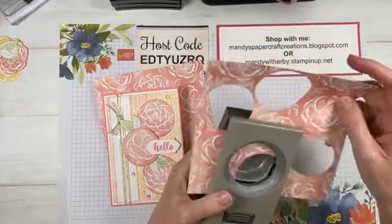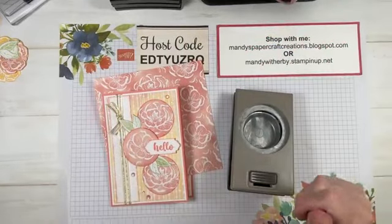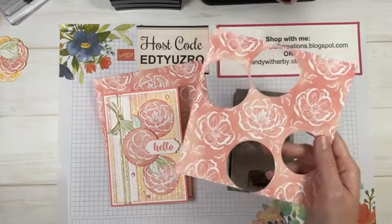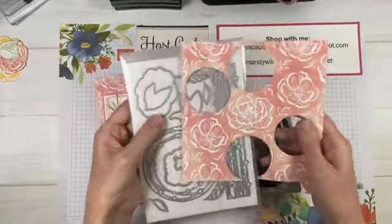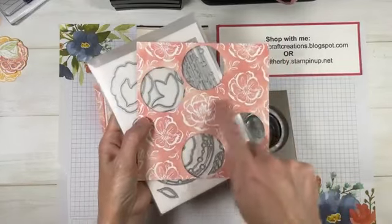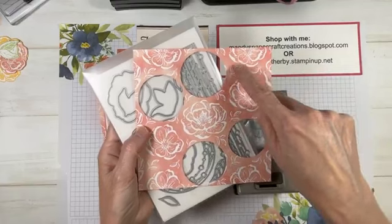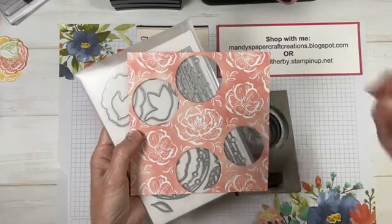Now I'm going to see, I don't think I'm going to get that in there. No, I'm not. Okay, let's forget that. We'll save the flowers on. So the dies that come in the bundle, the Irresistible Blooms dies, will actually cut out the flowers in this designer series paper. So these aren't going to be wasted. I'll still be able to use my dies to get around those 3 flowers there. And then these ones at the edges, you can actually die cut those and have them on the edges of your cardstock, the edges of your card as well.